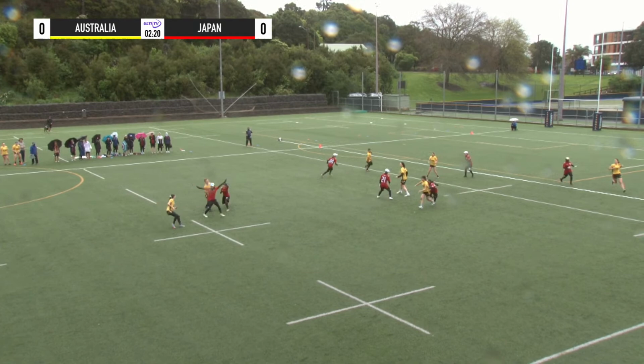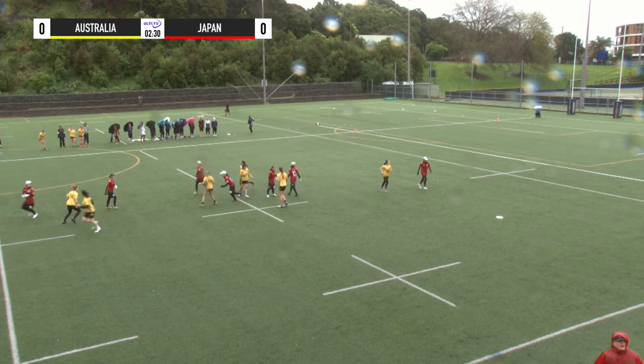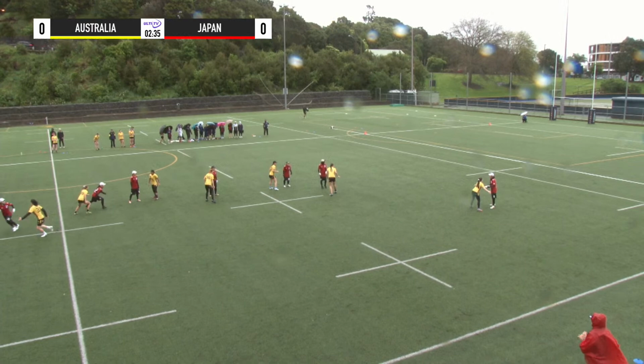Stall count's getting high. And we see a stall signal given. So just a reminder for those watching at home, as a self-officiated sport, players in possession of the disc have only 10 seconds to complete their throw. Otherwise, it generates an automatic turnover. So this is a great opportunity here for Japan.